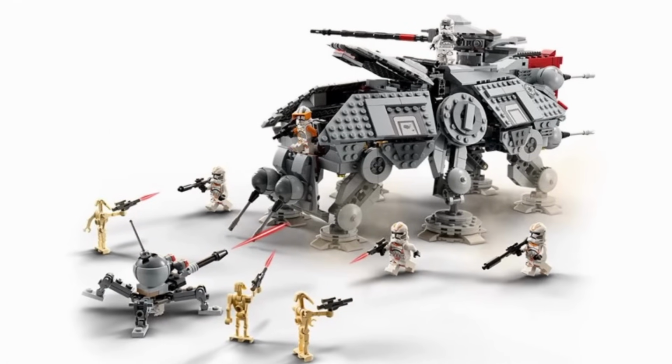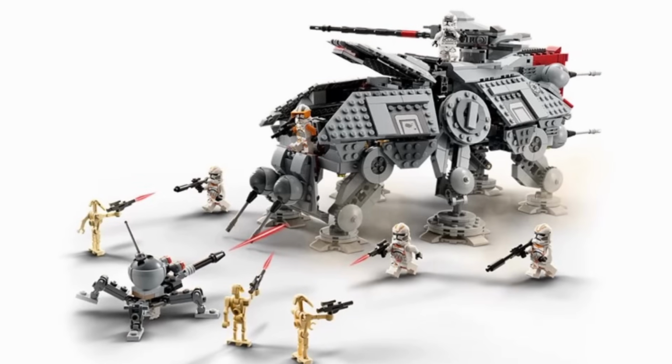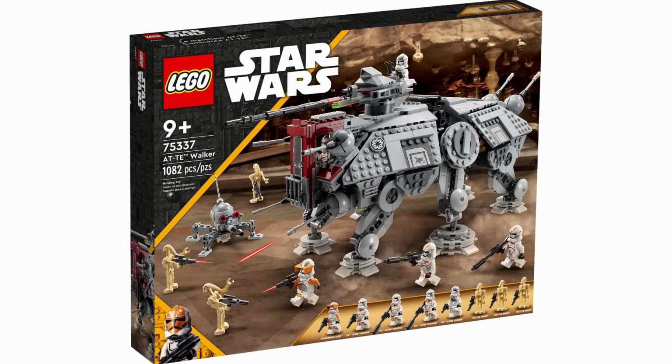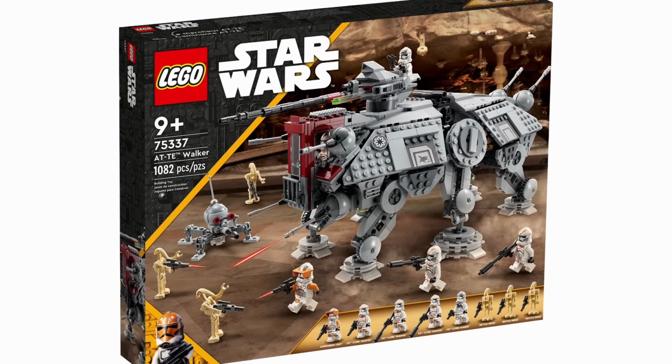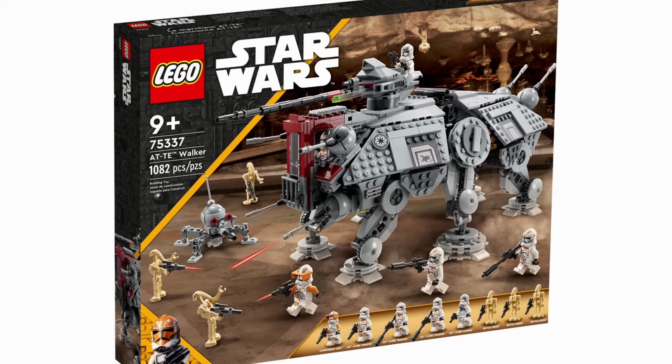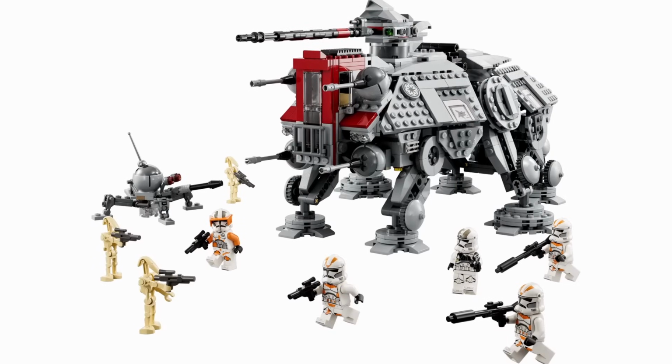They pretty much perfected the vehicle at a play scale model, at least in this set. Obviously, if they made a UCS model, it would clearly be better than this, but again, at a play scale model, this is pretty much perfect. I think they did a really good job. There are some obvious flaws or annoyances with it though.